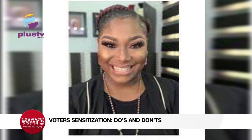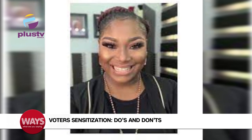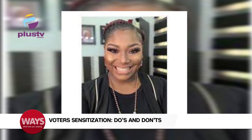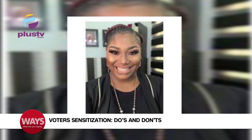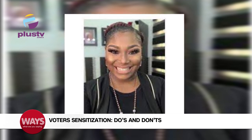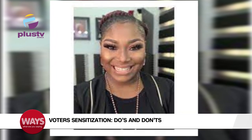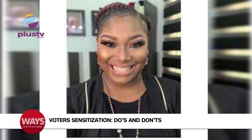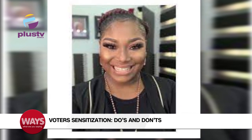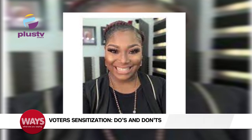Another thing that I would really want to emphasize is for us not to use cameras or our phones to be taking selfies, whether in the polling booth or things like that. Those things can actually be offenses. And if caught, you might be facing charges. So we have to be very vigilant at this time. We have to be very sensitive to the times that we're in. So please, those who are tempted to use their camera phones to take selfies of themselves while they're performing their duties, please, as much as possible, desist from doing that.